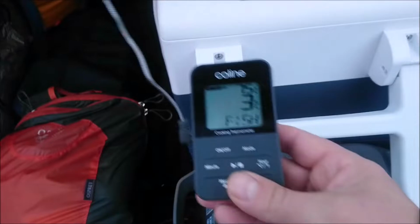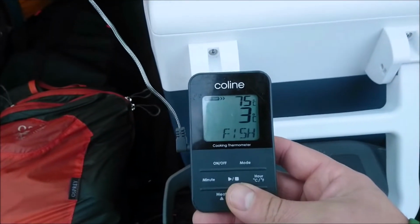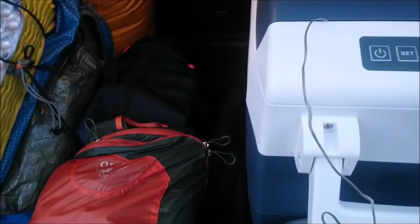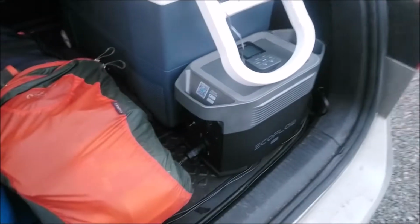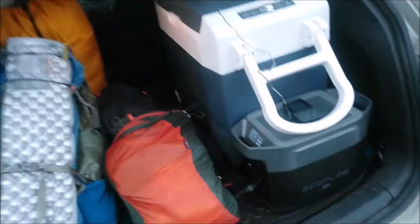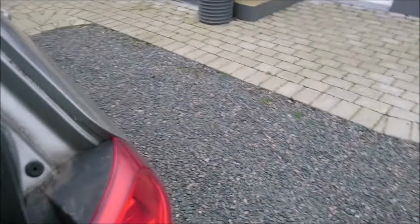I also measure with an external thermometer. It shows 3 degrees Celsius. It's powered by the EcoFlow. Of course, when I'm driving, I can plug it in to the car. But this is loaded to 100%.